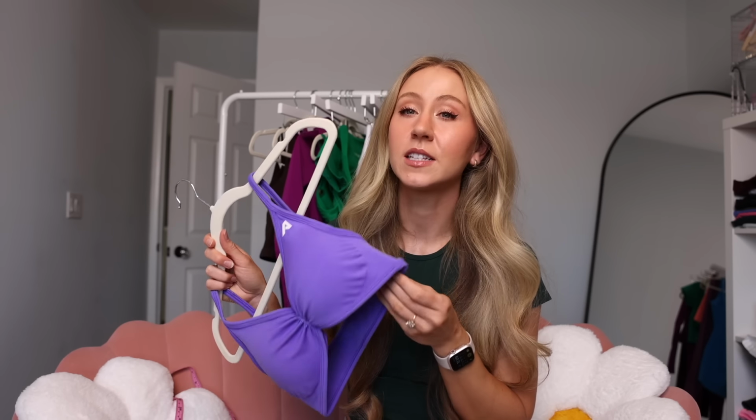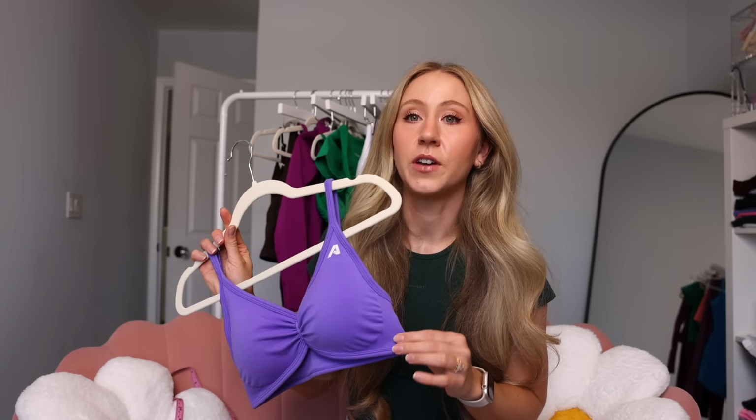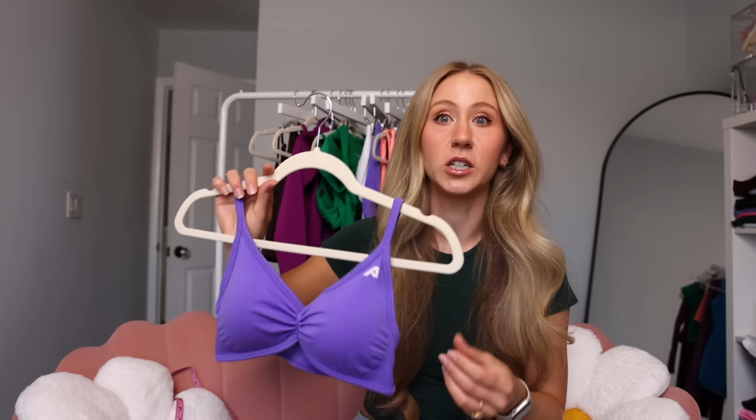The seamless material is a little bit more densely knit, and I think that's kind of why these are running a little bit smaller, because normally Alphalete seamless is very stretchy and accommodating, and I'd say that these bras, this material is just much more rigid.